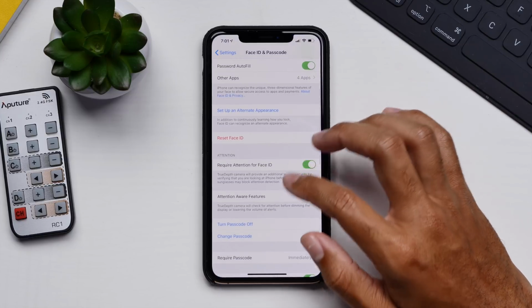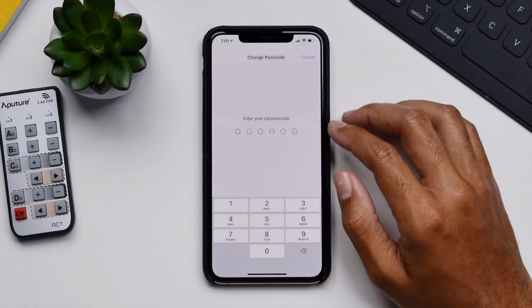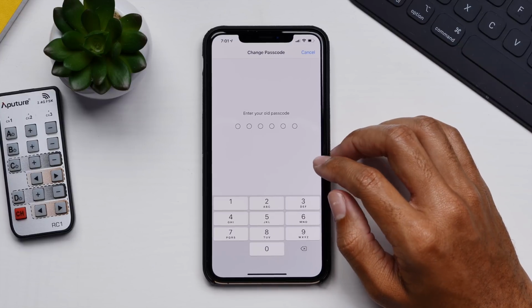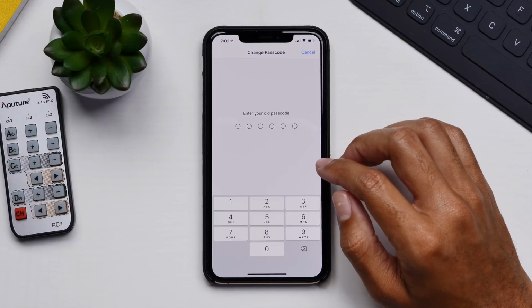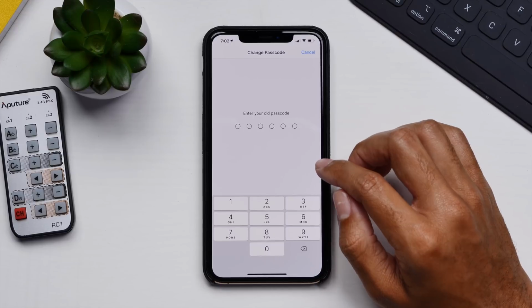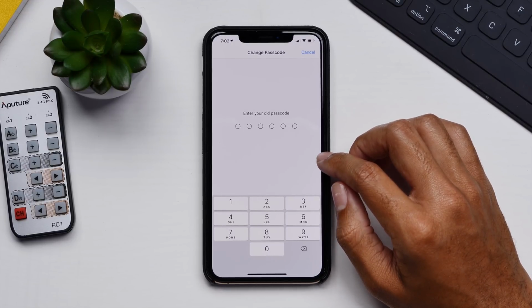The next thing that you're going to do is make sure that when you have a passcode, you have this configuration set up. Do not do 4 numbers. It's a lot harder when you have to do 6 numbers. So make sure that you have 6 numbers for your passcode. A 6-digit passcode is a lot more secure than just having 4 numbers.